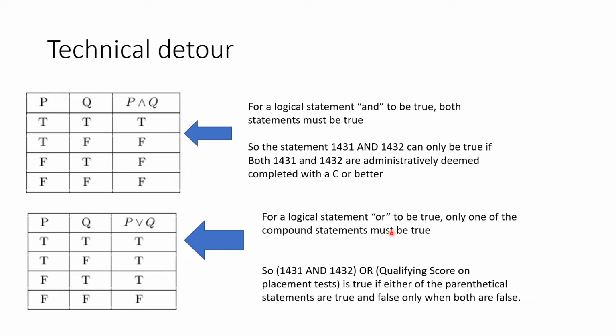For a logical statement OR to be true, only one of the compound statements must be true. And you can see that you get true, true, true here. The only time this is false is when both of them are false. And these parentheses are important too. So, parentheses, 1431 and 1432 in parentheses, OR qualifying score on the placement tests in parentheses, is true if either of these parenthetical statements are true. And it's false only when both are false.